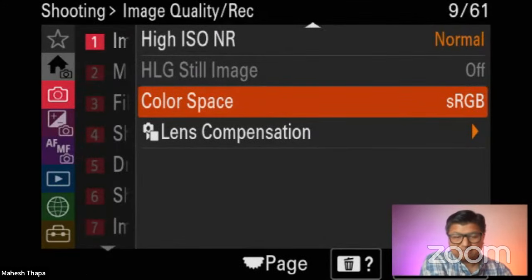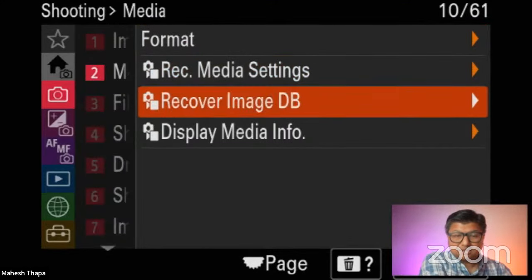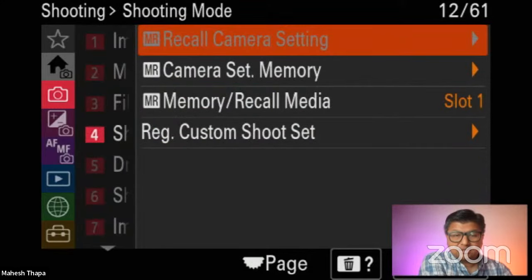Lens compensation, again, I'm not going to worry about that. It doesn't really matter if you're shooting raw. This is, again, not something I'm going to worry about. This is not so important.